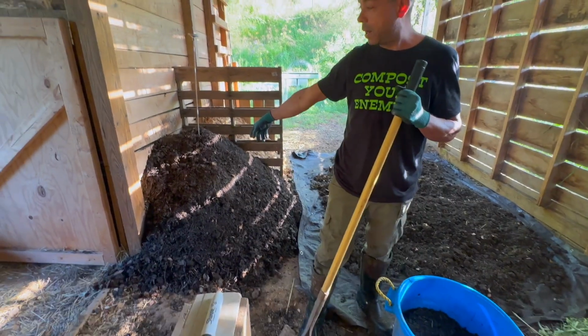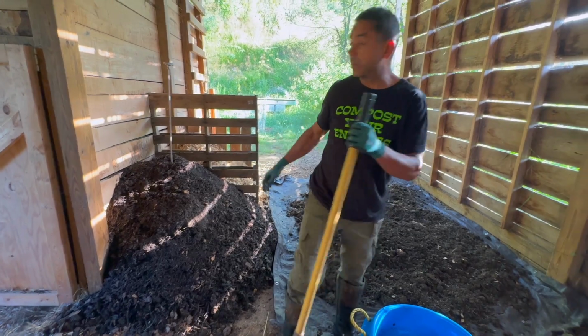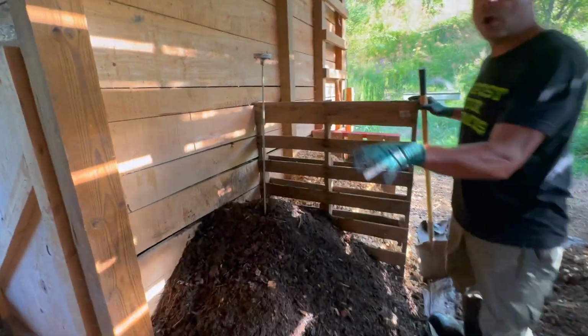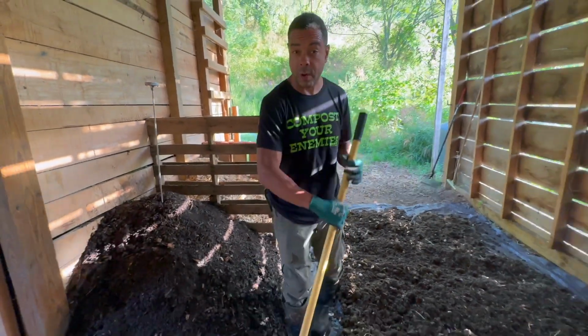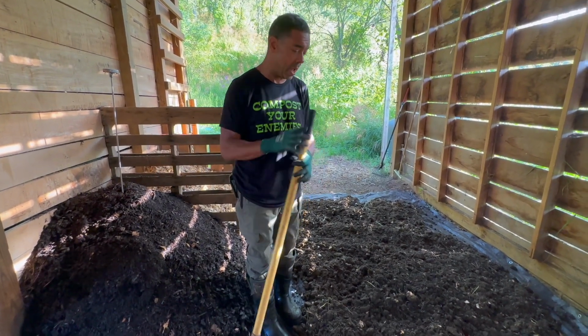Here's one of them right here. That's one of my latest piles, okay? Just flipped it yesterday. This stuff is nearly finished. All I got to do is let it come to temperature. But before we talk about all this, let's talk back to the poop and why it's so critical. And the way we're doing it might be of great help to you, so you want to stick around.